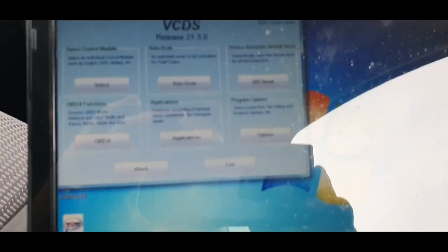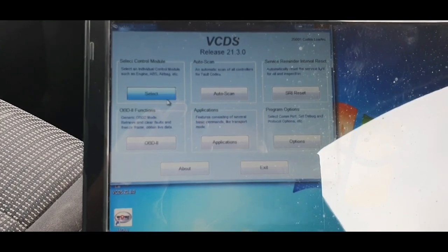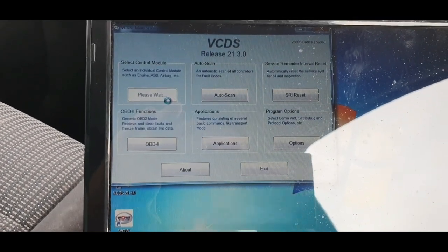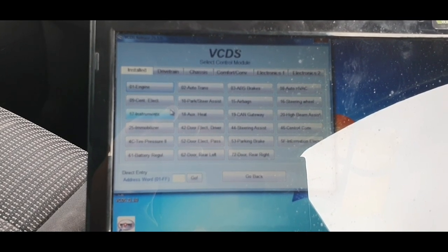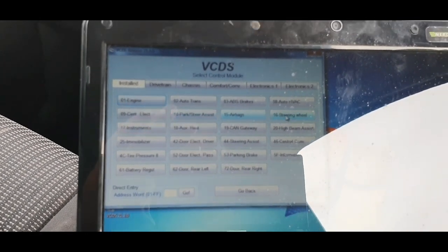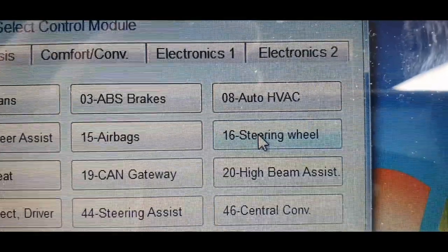So we try to do it and we see. Hopefully there is no leak and no damage on the buttons, because that costs more. So let's start. Okay guys, VCDS. So, steering wheel.